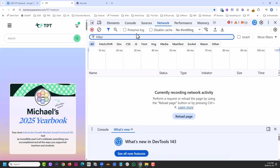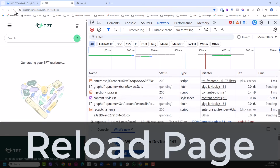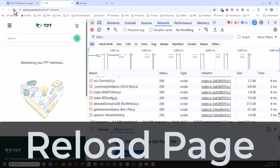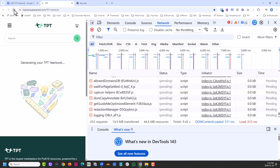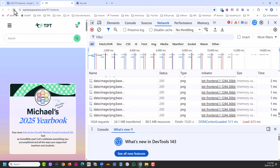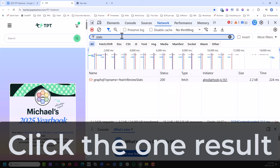Yeah, perfect. So once I have the network tab open, I need to reload this page, because what Google Chrome is doing is it's just watching to see what traffic the web browser is doing. It's communicating with the server. A lot of stuff is happening here, and there I can see my page has loaded. And so what I'm going to do is up here in the filter, I'm going to type the word stats, and I can see one entry here.